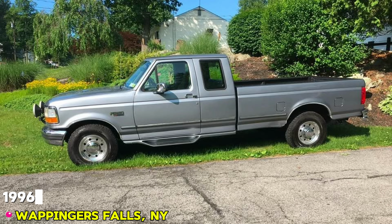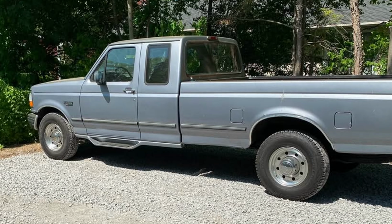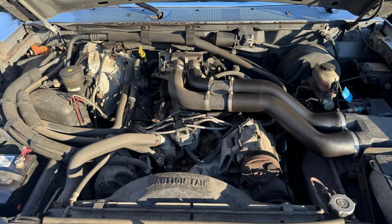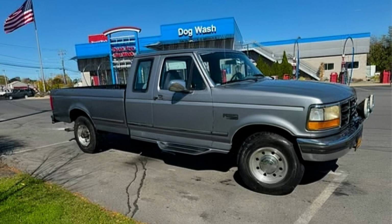Number 3. 1996 Ford F250. Price $8,500. With just 88,000 miles on the odometer. It is powered by a strong 7.5L V8 engine paired with an automatic transmission and rear-wheel drive, offering reliable performance.